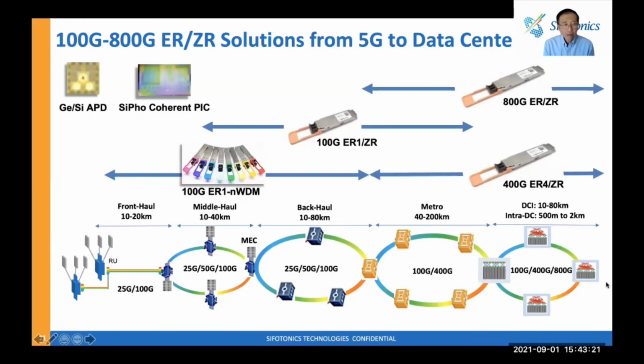In summary, we are looking at 100G to 800G extended reach solutions throughout the 5G to data center networks. We already discussed that 100G ER1 and WDM can support fronthaul applications with multiple wavelengths and multiple 100G over a reasonable distance for fronthaul. And we also discussed that 100G ER1 can extend the distance up to 40 kilometers. And then 400G ER4 will be quite useful for metro types of applications, and also for data center types of applications.